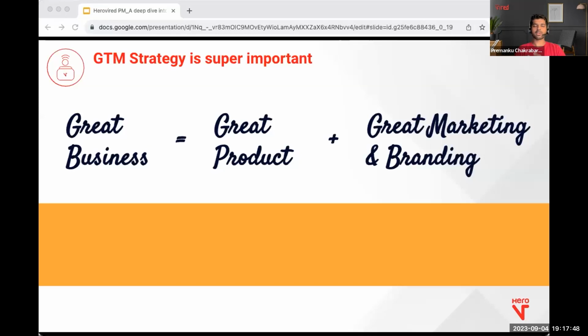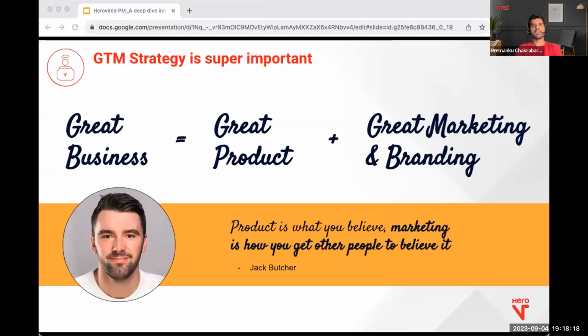So the aspect that we are going to focus on in today's discussion is going to market, which is all about how do you take an amazing product and put it in the hands of the right individuals, send them the right message, find them on the right channels, and then market the product, right? So GTM is all about doing that, right? So it's marketing plus a little bit more, and we'll talk about what those little bit of more things are as well, right? So Jack Butcher, who's also a master marketer, says this, right?